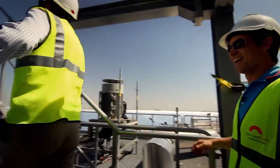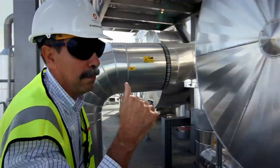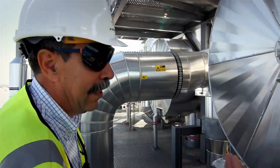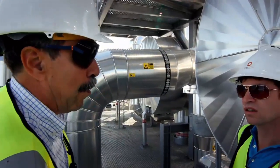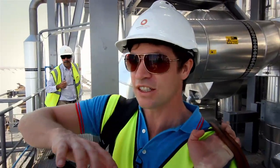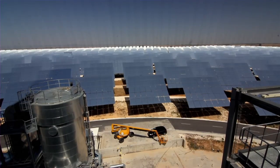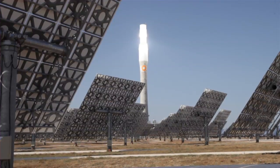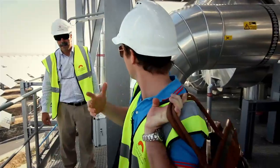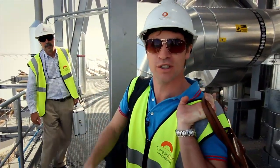This is the vessel in which the water becomes steam. Inside you have water at maybe 500 degrees centigrade and already 100 bars of pressure. This is incredible. So what Santiago's telling us is, despite how futuristic this all looks, the actual business end, where they create the electricity, is much the same as any other coal-fired or even nuclear power plant. So it's a steam-driven power plant.